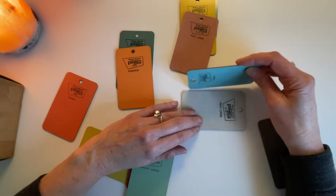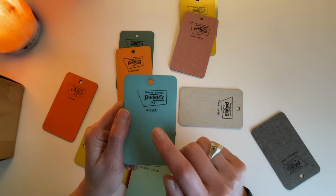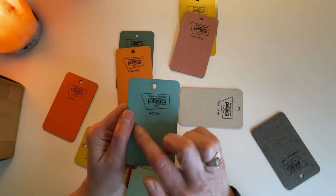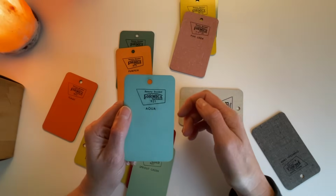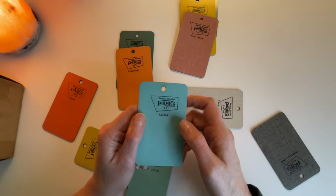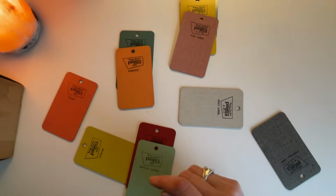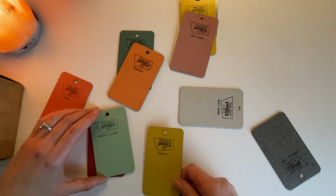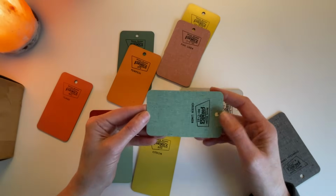Aqua. You know, I love this color aqua, but I tried to paint a wall this color one time in my kitchen, and everybody who walked in the room looked sickly. It would reflect on their skin and make everybody look sick. So even though I love this color, I think I'm out. Citron. Let me see this green. I do like that.